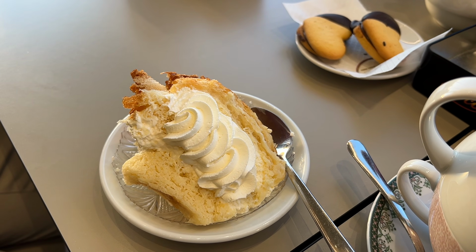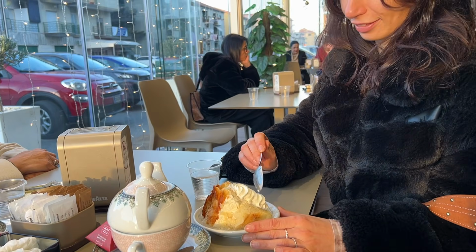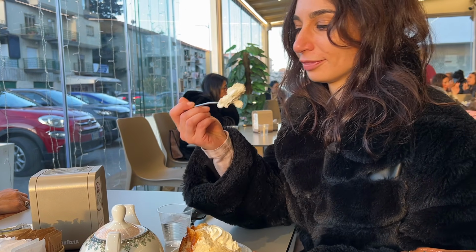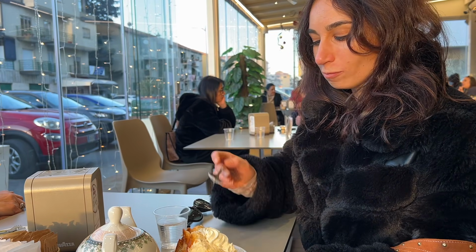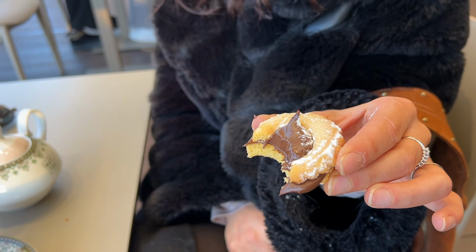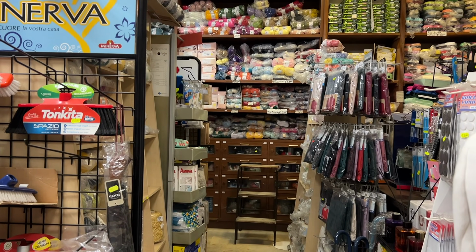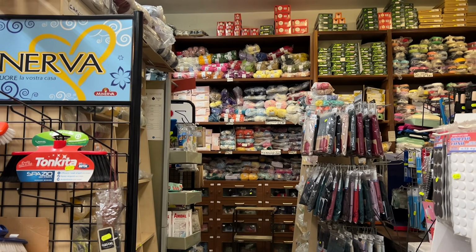It was really huge, but I loved it. And then a pasticcino with Nutella. And another pasticcino. Then my mom took me to a merceria because she wanted to buy some wool to make a jumper.